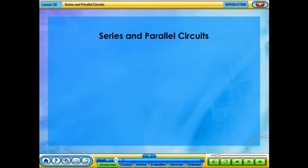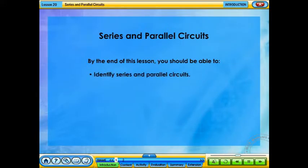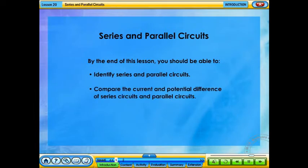Series and parallel circuits. By the end of this lesson, you should be able to identify series and parallel circuits, compare the current and potential difference of series circuits and parallel circuits.